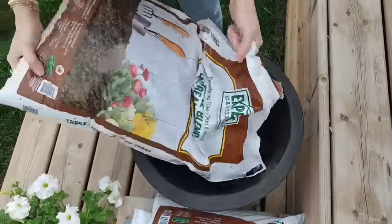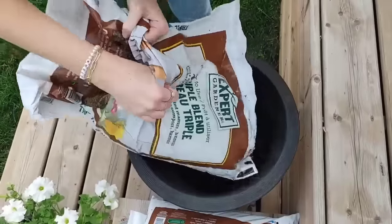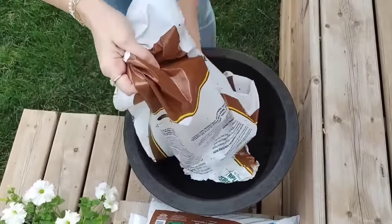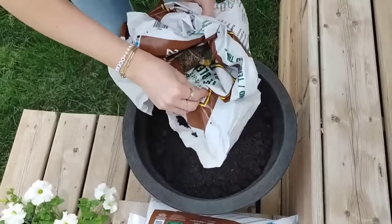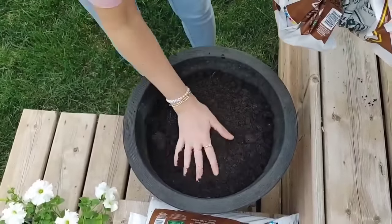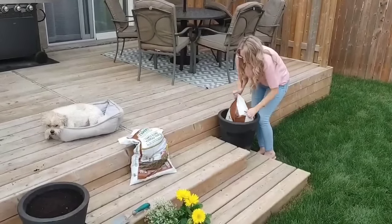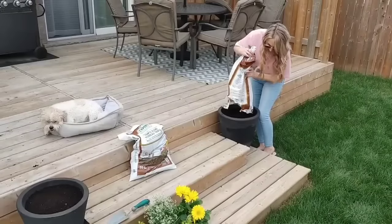And I ended up just buying some new soil from Walmart. I typically like to do this every year. I feel like it gives the plants a better chance to thrive when you have new fresh soil. And typically I do add Miracle-Gro to my flowers, usually weekly depending how big they are. So I'm just going to start by placing the soil, and then I'm going to pot all my new flowers.